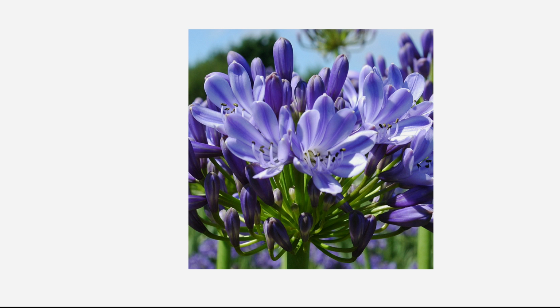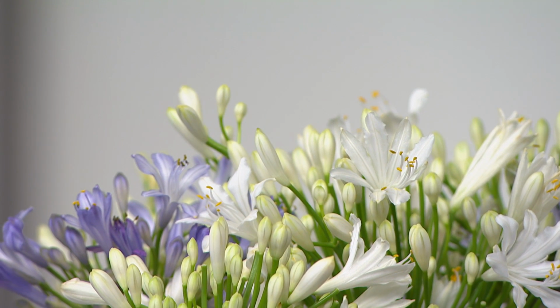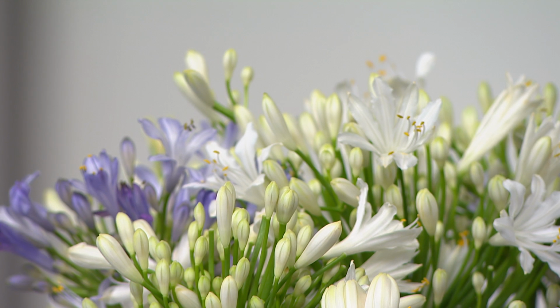Remember, you could have these down the driveway. You could have one either side of the front door in big decorative patio pots. It's one of the easiest to grow, unkillable plants I know of. It's the Agapanthus. There it is. That's gorgeous. Lily of the Nile, the African lily, as we know it.